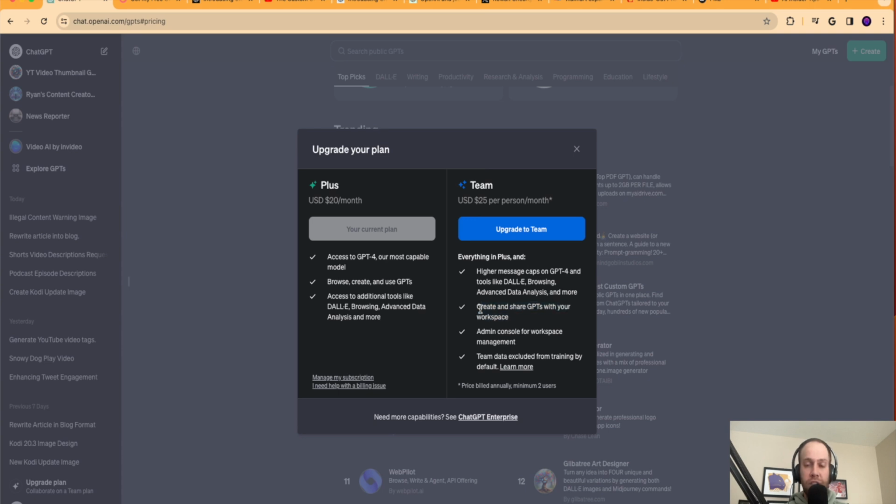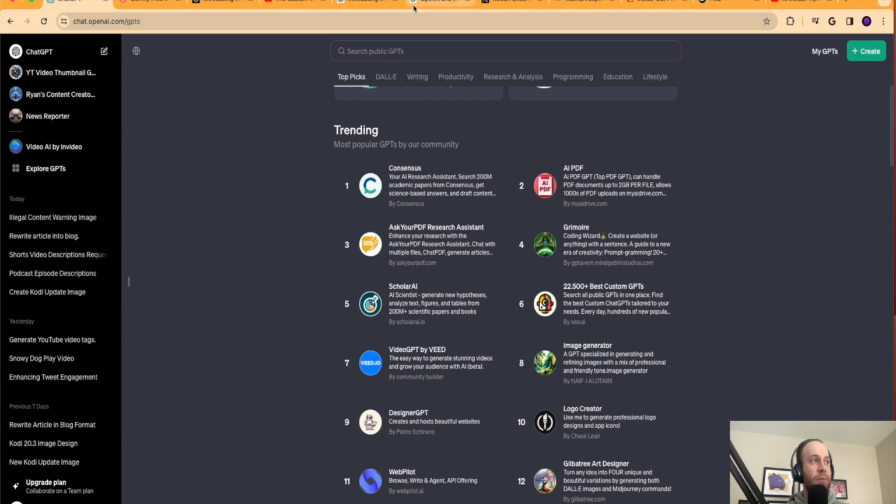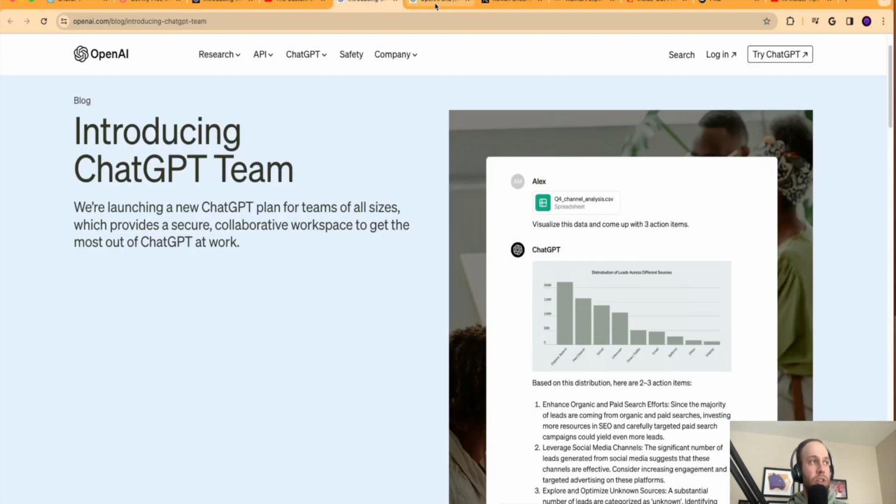You can also create and share GPTs within your workspace. So that's kind of a unique feature. Admin console for workspace management, and then team data excluded from training by default. So again, might be worth the investment if you're on a small marketing team, development team, or just a small company in general that utilizes ChatGPT Plus frequently on a daily basis. So that was the other piece of news, is this GPT team.